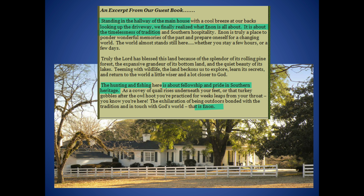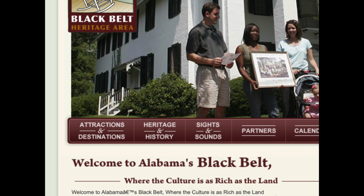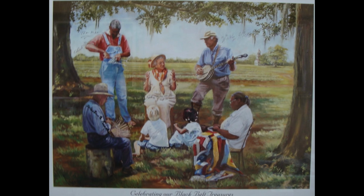You can actually see that in the way the region is marketed today. The slogan of the Black Belt Heritage Area is "a culture as rich as the land," pretty neutral. You can buy prints like this one, where African American and white families gather socially in vaguely old-timey things. And this is at the Black Belt Cultural Arts Center.